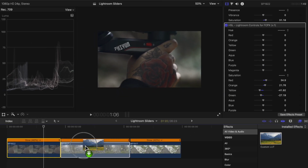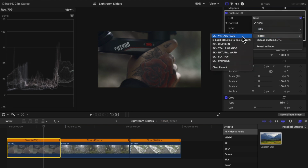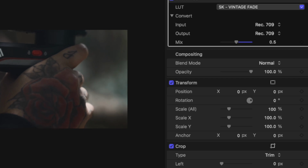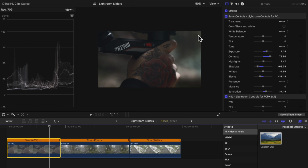What I did was add in a LUT as well, just to kind of finish it off. So I'm going to throw on one of the LUTs that I have here on my laptop and change the strength of it. This is how it looks before I graded everything and after I graded everything.